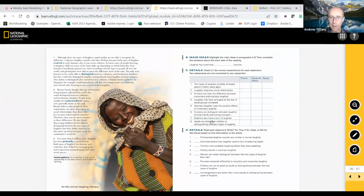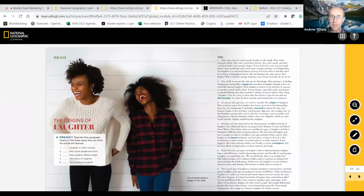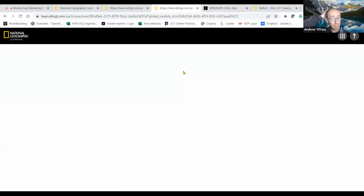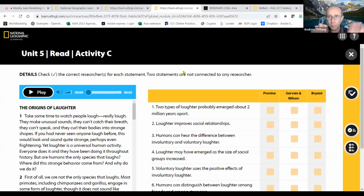Well, we're going to focus on one mainly. So this one here. If we look at this one, it's about the origins of laughter. It's quite long, but I'm just going to give you a quick sample of what the activity is like. To do that, I'm going to open the activity this way. We've got the activity on one side, we've got the reading on another, we can put them right beside each other and we can try and figure out what connects.